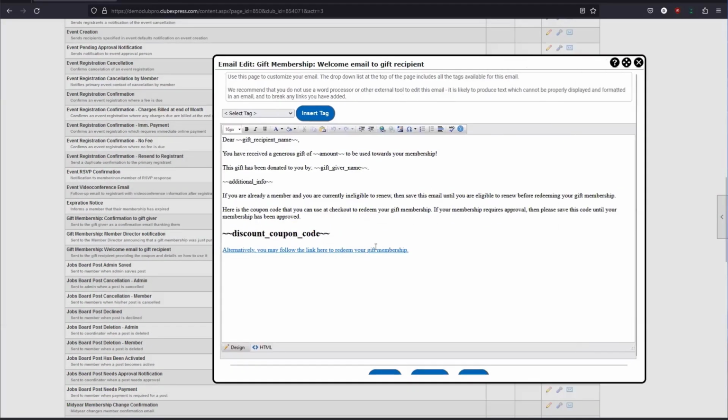Stretch this out a little bit. So it'll say, dear gift recipient name, and that'll fill in the name of the person receiving that gift. You've received a generous gift of, and then there's the amount. So for the one we just sent, it would say $85 to be used towards your membership. This has been given to you by, and this would either say gift giver name or anonymous if we choose to remain anonymous. Additional info, that is going to be your little memo that you send.